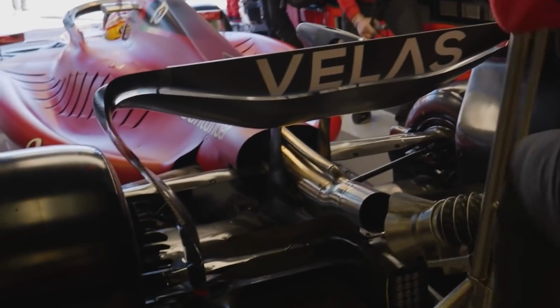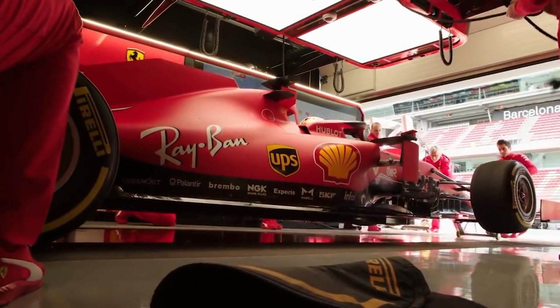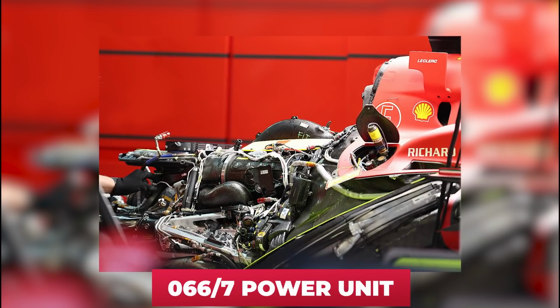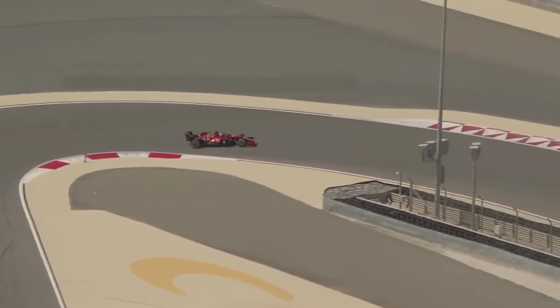Having all the porpoising problems fixed definitively would be of an incredible help to Ferrari, because if they have one less problem on their plate now, they can go on with the full power of the 0667 power unit that was proven to be the best when it's going through long speed straights and in fast corners.